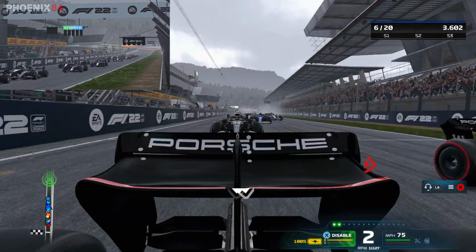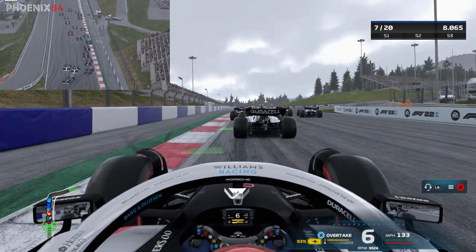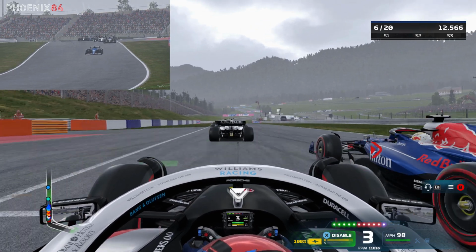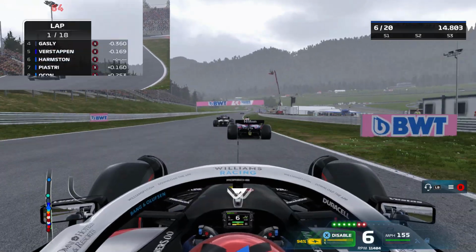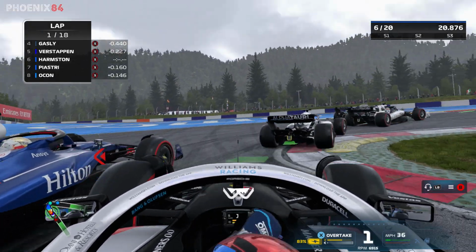And it's a much better start than in the rain. Piastri will still go past. We're going to move to the racing line. Can we get Piastri back around the outside? Can we get Verstappen as well? I didn't want to almost touch that horrible sausage curb on the outside. I'm going to dive Verstappen at turn 3 as well.